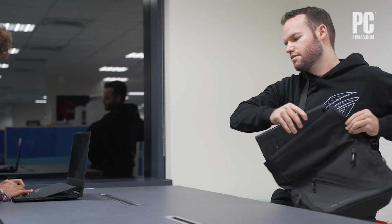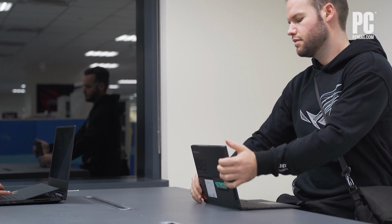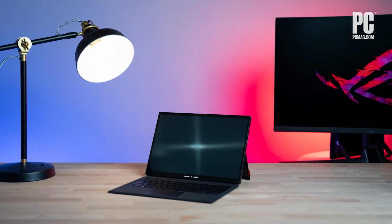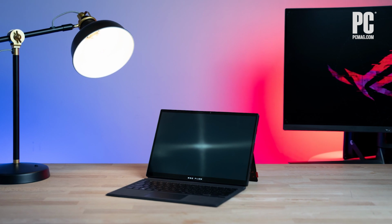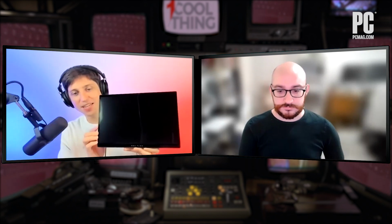This is the ROG Flow Z13, and we have seen another Flow laptop, or tablet really, out of them before. And this one has taken it to another level, both in design and in terms of components and performance. So Sasha, if you would tell us what is so exciting about this particular iteration. So here it is, and that's the Flow Z13. And yeah, like you just mentioned, it's a tablet, and that makes it official. We have a Flow series now.